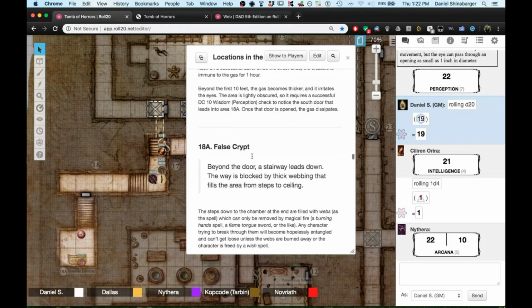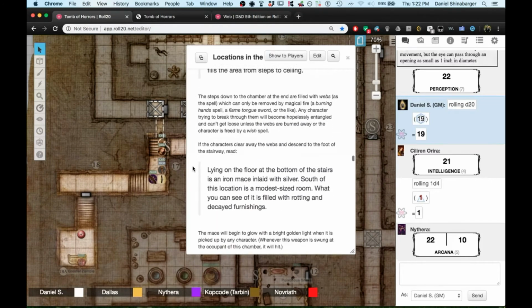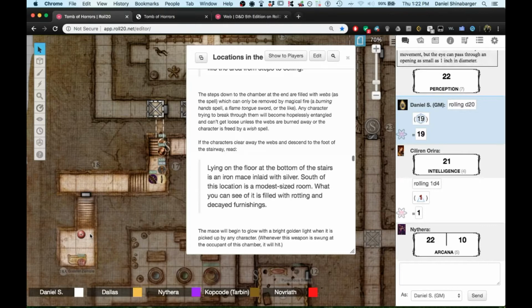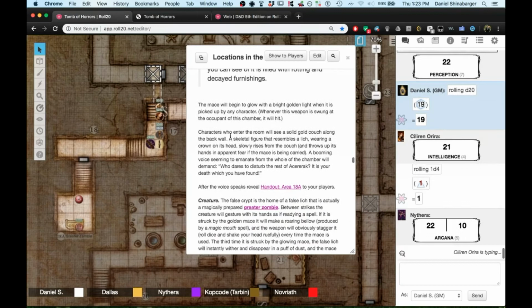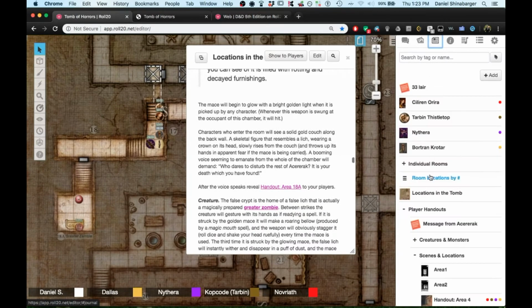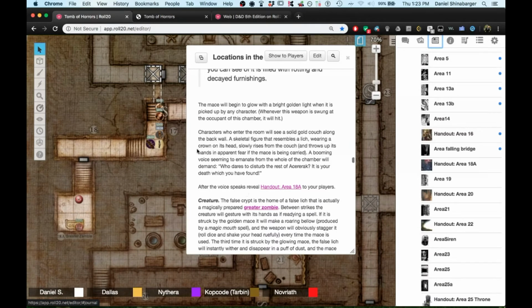Alright, so as you pass into the room beyond, you see immediately, lying on the floor here, an iron mace inlaid with silver. And south of this location is a modest-sized room. It seems to be filled with rotting and decayed furnishings. And I'm going to give you 2 handouts, actually, the old and the new. You also see a gold couch along the back wall, and there's a skeletal figure that, go ahead and someone roll Knowledge Arcana again. Better be you again, just because. Or Religion.